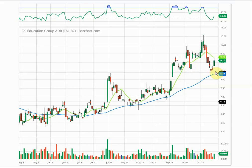So if you get in now, you're getting in where you can use a stop that's not that far away from the price. And you should be using stops in case the market doesn't go your way. Okay, this is smart money management.